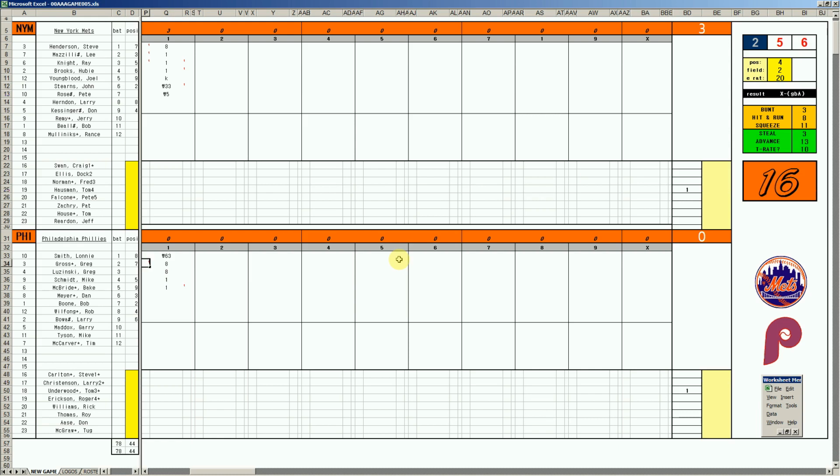Bases loaded, 1 out. 3-1 game. It's Dan Meyer. 37, Dan Meyer. Double 1, single dot dot. And we're tied at 3, folks. Oh boy. This is going to be a wild one. Runners on the corners with 1 out.